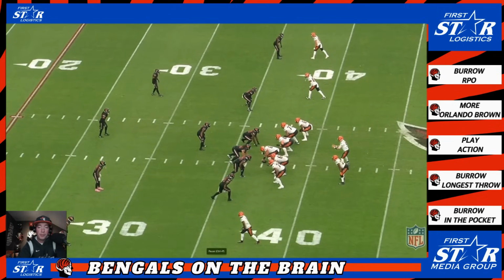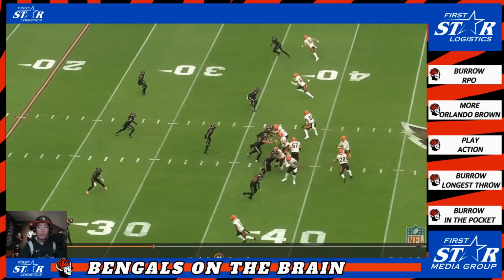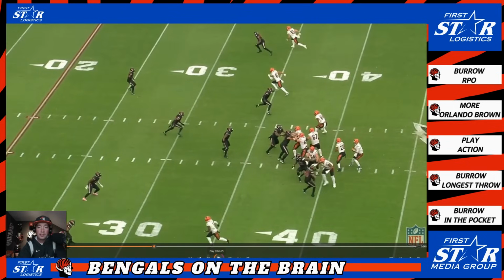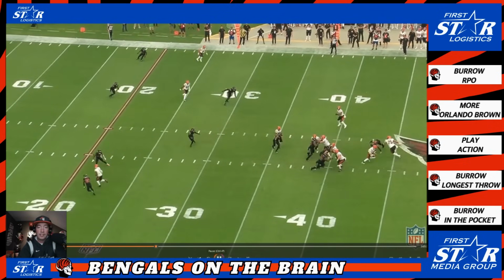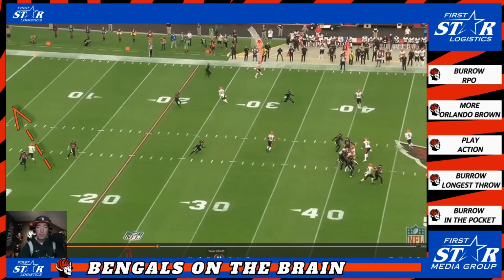So we're going to get an RPO look on the left side here as Burrow's going to take the snap and he's going to look to the left like maybe I can throw the slant right here to Chase. And instead, he's got pressure from the backside.